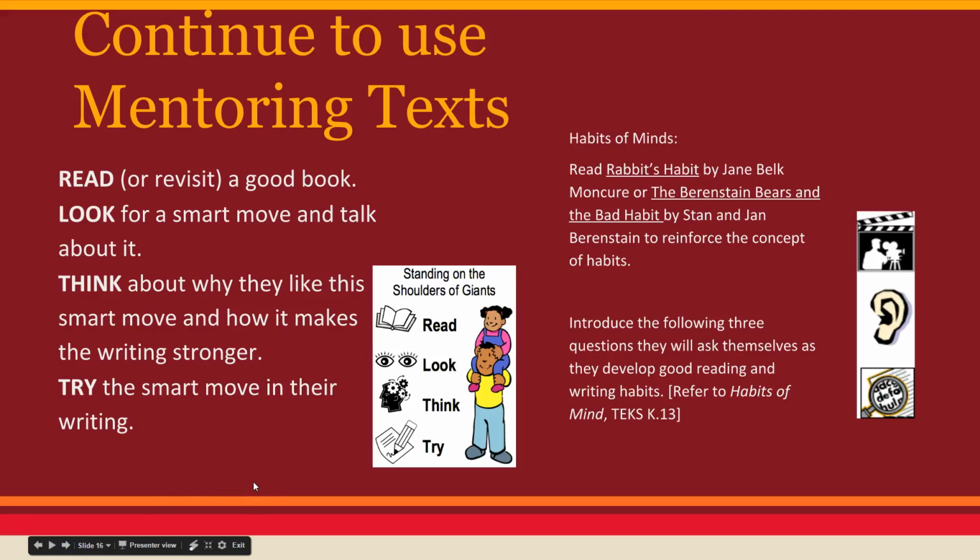You're going to continue to use mentor text with them. You're going to read and revisit good books and look for the smart moves and talk about how authors use this. This also is a great way to get them to know what they want to write about. So read books that will inspire them to say, that might be something that I want to write about.